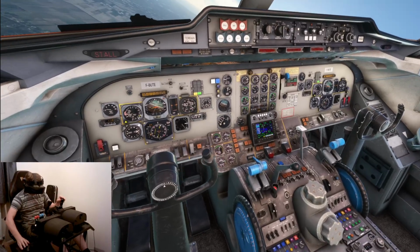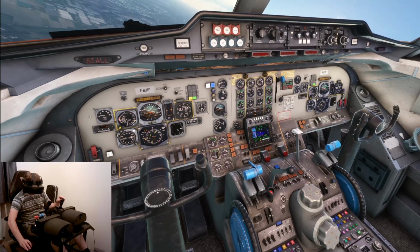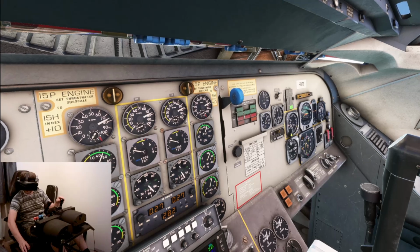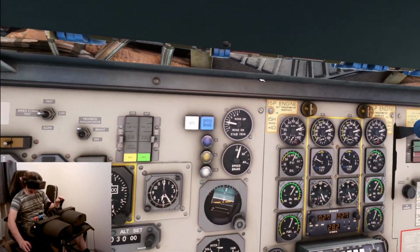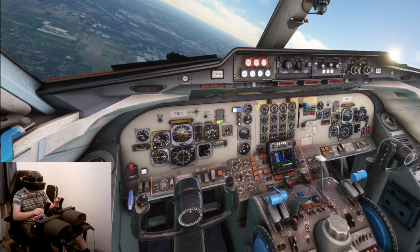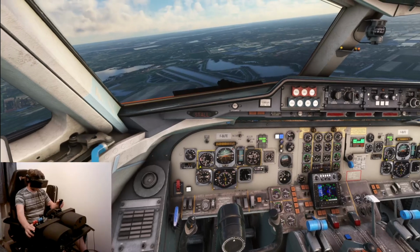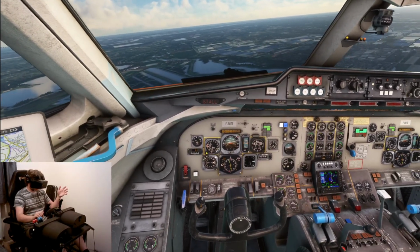I can even see the wiring, like the loom, beneath the panel there. You see that, guys? Some sort of wiring or insulation. You see everything. That's so incredibly detailed. It looks like we've captured the glide slope, I think. Let's see what she does here.